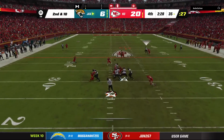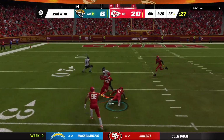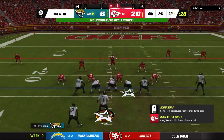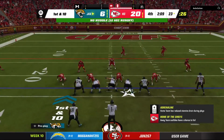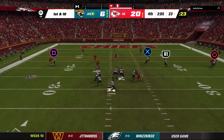From the gun, it's Lawrence. And this one into the hands of Ingram downfield. And he'll be brought down at about the 23-yard line. So the big play gets him all the way down to the outskirts of the red zone here for 1st and 10.